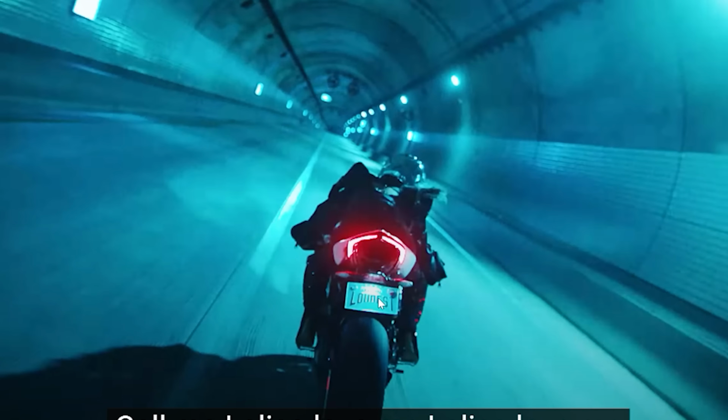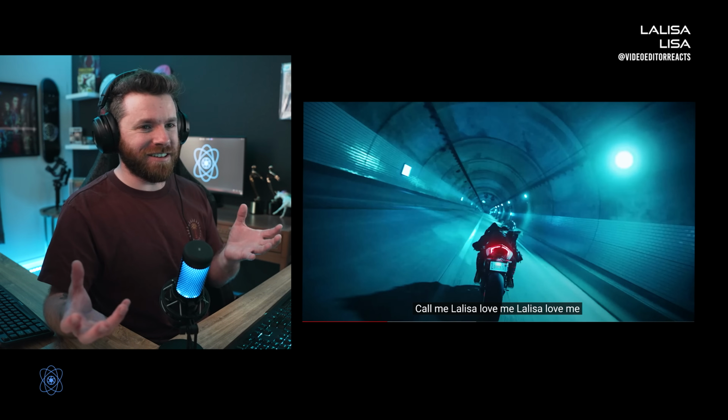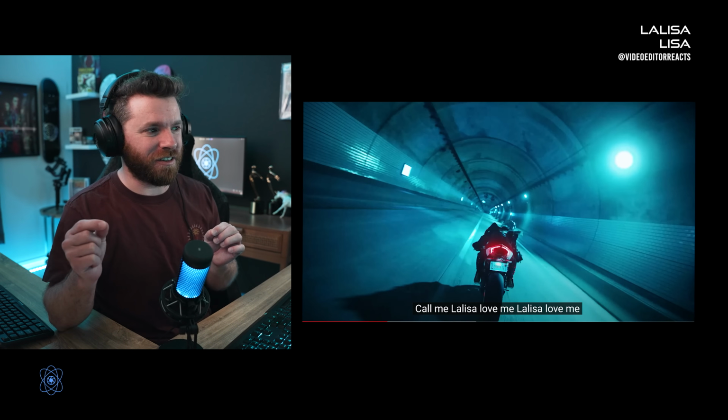Nice. Holy crap. This is cool. The loudest on the license plate. That's so sick. The details, just the small details. Somebody watching this, their eyes probably weren't on the license plate, but they took the time and made a custom license plate and put it on there.